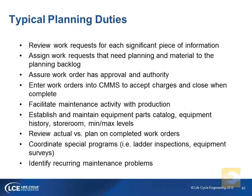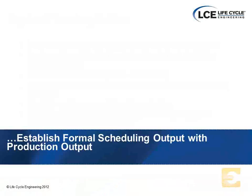I'm not going to go through every one of these bullets, but notice the 1, 2, 3, 4, and the 5th bullet: facilitate maintenance activity with production. There's a morning meeting that I strongly recommend operations and maintenance have. They review all the activities that happened in the last 24 hours, all the activities that are going to happen today, and they talk a little bit about what's going to happen tomorrow. So everybody is on the same page of exactly what activities are going to be taking place.